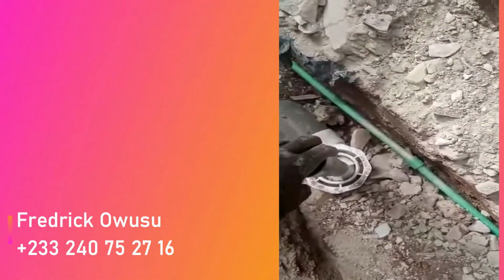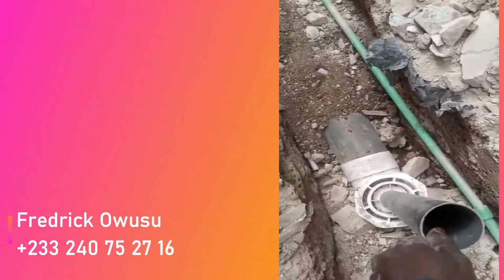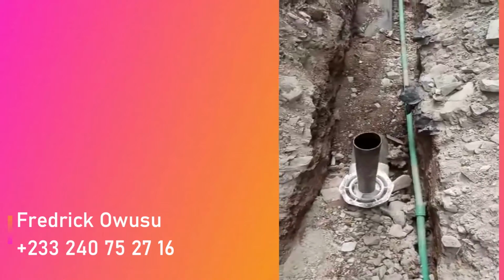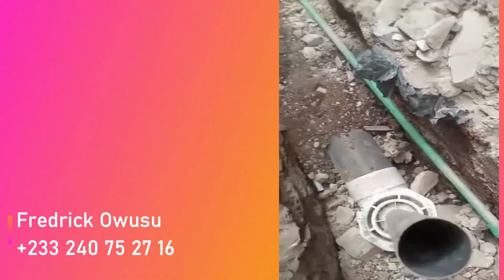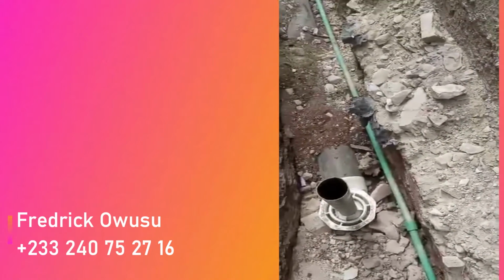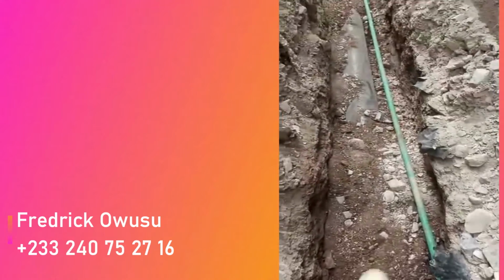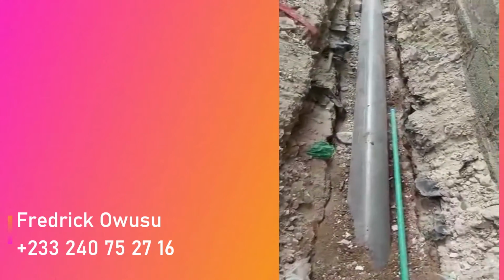This design, I asked Mr. Fredrick Owusu, and he explained that he did this one such that in case there is any blockage, you can view from here, or put a pipe in there, or do something for pumping water through the pipe or washing through the pipe, or even open it to see if there's any blockage from here. You understand? And I think this is so fascinating. Unlike before, we don't have this kind of system.